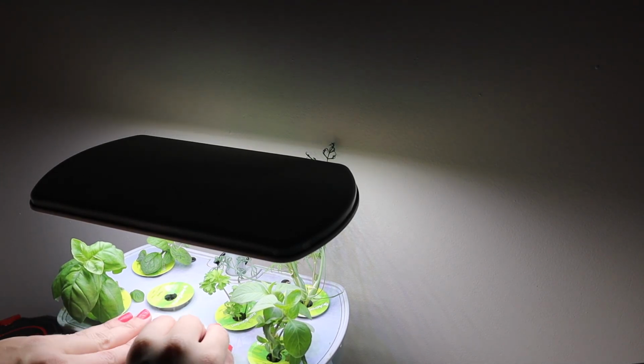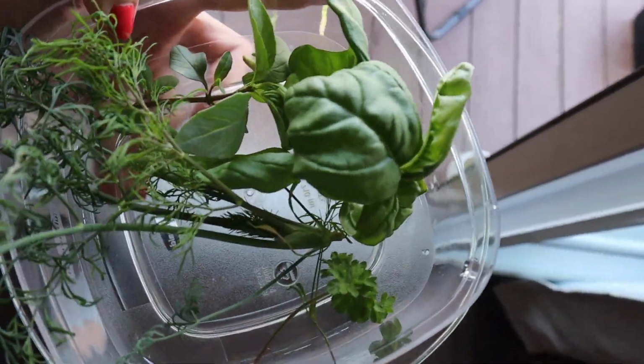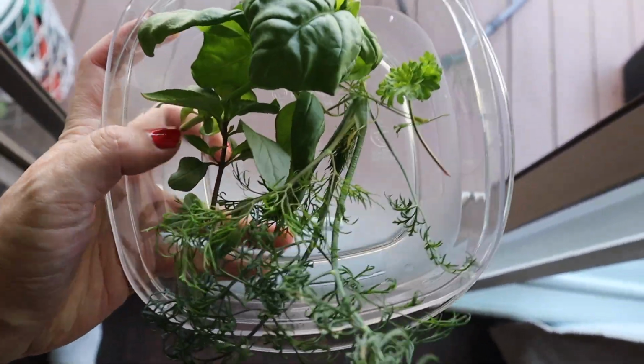So I'm just gonna put everything back. Here is what I picked for day 29 of my AeroGarden. I'm so excited to use these. All right, that was fun.